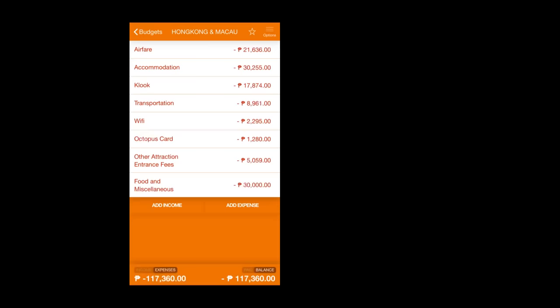And for our expenses, ipapakita ko ngayon. So there you go, guys. That's our total expenses for our trip to Hong Kong.